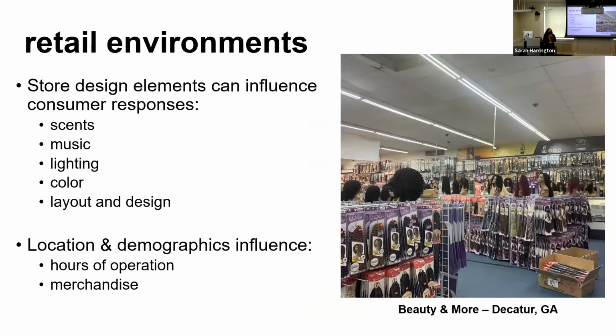So the beauty supply store is also a retail environment, and retail environments are designed to sell. That's the main purpose of them. And there have been many studies that look at the things that can influence a consumer to buy something. So that can be anything from smells, music, lighting, color, the layout of the store, and the design. And also, more importantly for this study, location and demographics also influence the store elements. So hours of operation and merchandise can change depending on where the store is located.